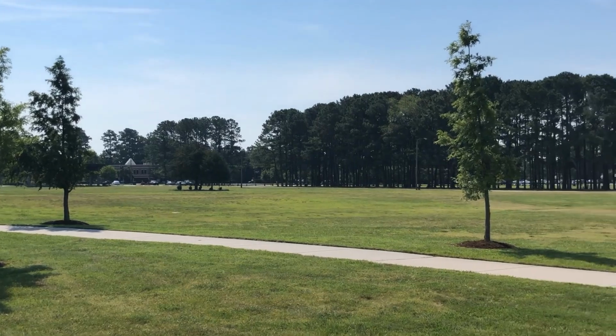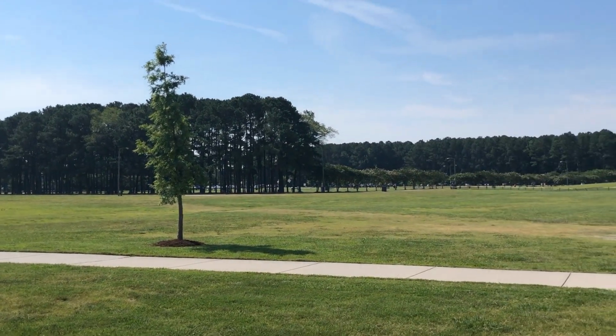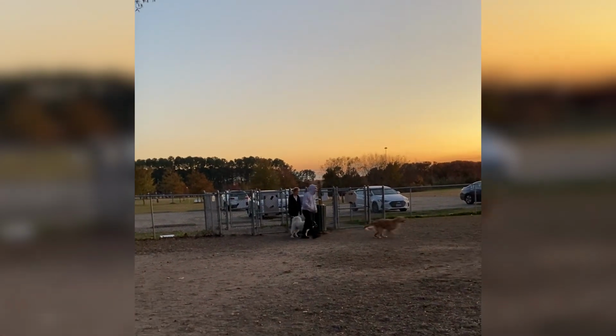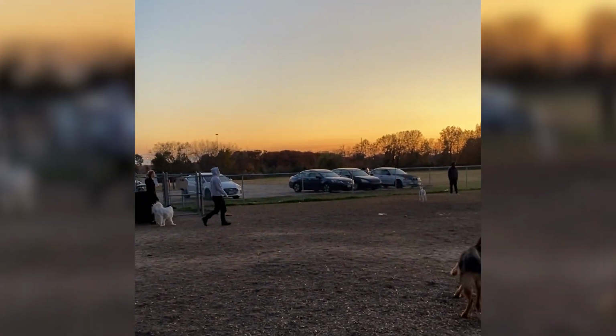Outside of shopping and eating at restaurants, we also have a few really good parks nearby here in Greenbrier. The Chesapeake City Park is located right off of Greenbrier Parkway, and it has about 90 acres. There's 2 different dog parks. One of them's public, and then the other one you have to have a membership for. In other words, you have to show paperwork that your dog has been vaccinated. They also have events at this park sometimes.